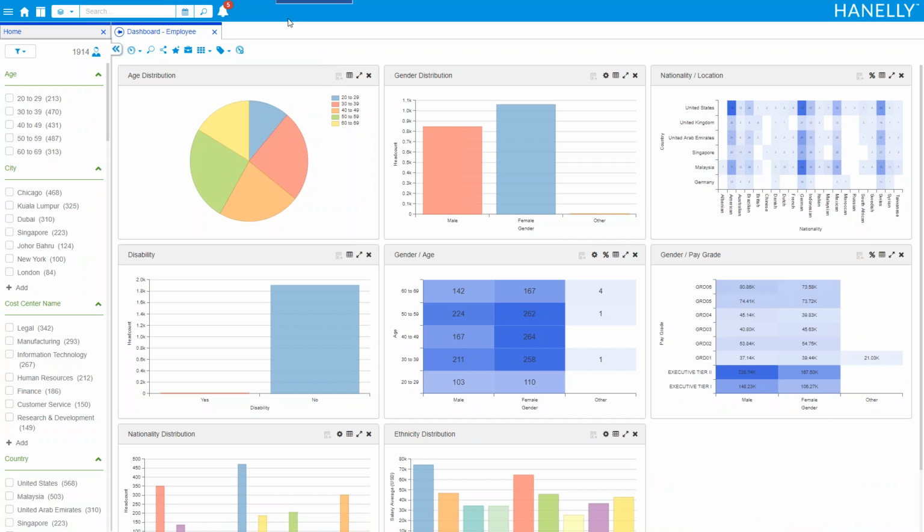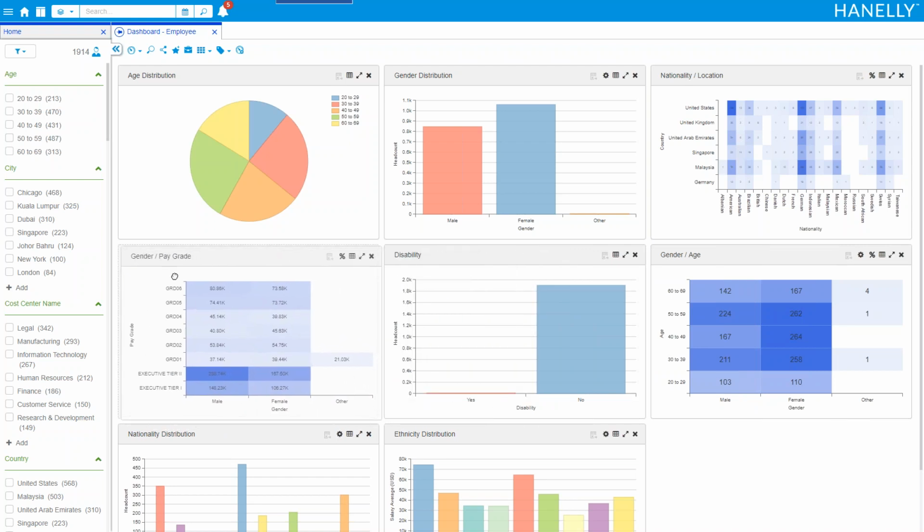Let's just take one example for diversity and inclusion. And here you can see distributions based on age, gender, pay grades, ethnicity, and nationality. And one of the key things you could do, just as an example, if you want to track within your organization if you have any kind of gender pay gaps, you can do that by looking at this graph here. So I can see that for my executive tier, for my leadership team in the organization, there is definitely a gender pay gap between the average salaries for male and female.